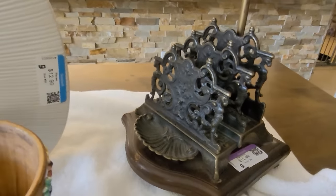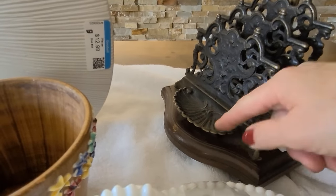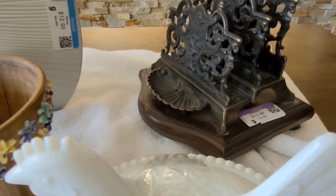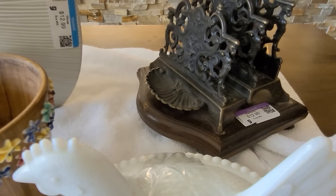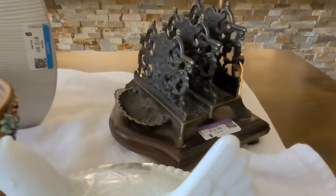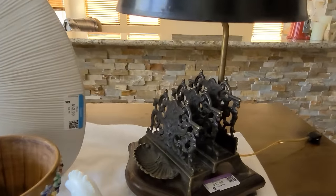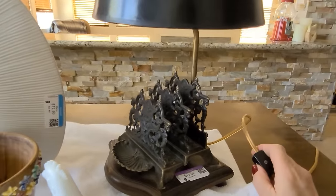There we go. I have been zoomed in. And it has a little area here for either a pen or probably stamps. It was incredibly $12.99. And let's see if it works. It's a lovely long cord. I just plugged it into my wall over there. And it has a rocker switch. So fingers crossed.